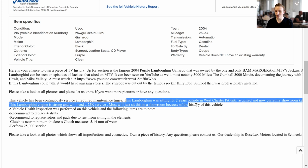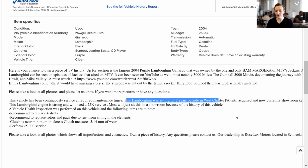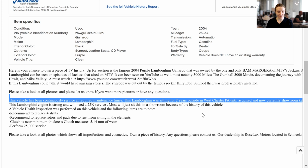This Lamborghini was sitting for 2 years outside in Westchester, Pennsylvania, until acquired and now currently showroom something something something. My screen is cut off. This Lamborghini engine is strong and will need a $25,000 service. Those two aren't compatible. If you need to spend $25K on the engine, it is not strong. But I don't. Anyway, most will just sit in the showroom because of the history of this vehicle. No, it won't.